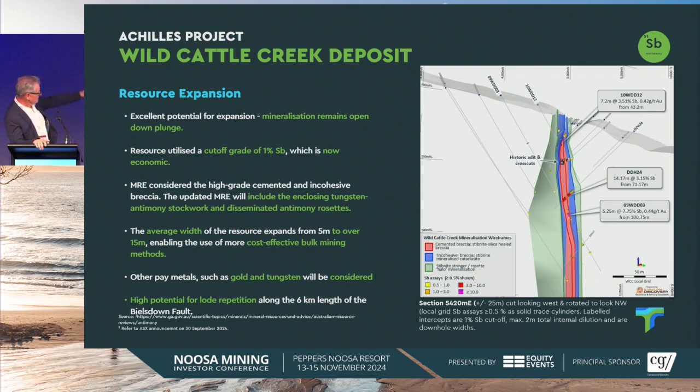The last thing is really that the gold and tungsten has not been considered in this resource model. So once you include the gold and tungsten, you're again going to see a likely elevation in the total resource number.